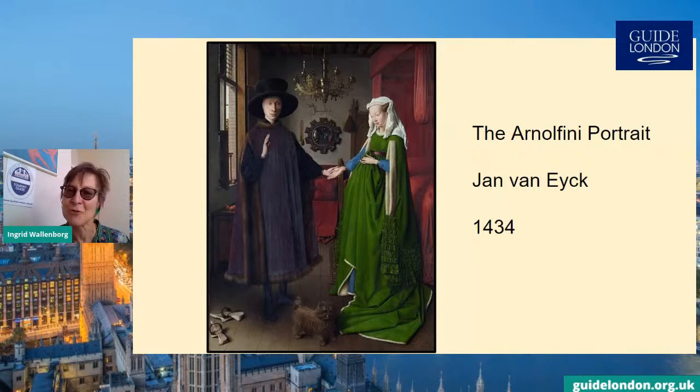And what they really appreciated about Van Eyck, which I hope you can see on this double portrait, is his extraordinary ability to produce what looks like a real visual realism. Now, the painting was commissioned by the gentleman on the left in the picture, who we now think is Giovanni Niccolao di Arnolfini.